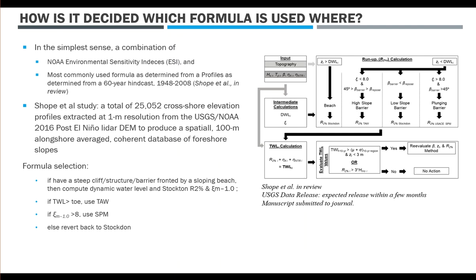How is it decided which formula is used where? Well, in the simplest sense, it's a combination of NOAA's environmental sensitivity indices, which tell us what kind of backshore exists at each location, and also based on most commonly used formulas determined from a 60-year hindcast from 1948 to 2008. This hindcast will soon be available publicly as well via a manuscript and also a USGS data release.